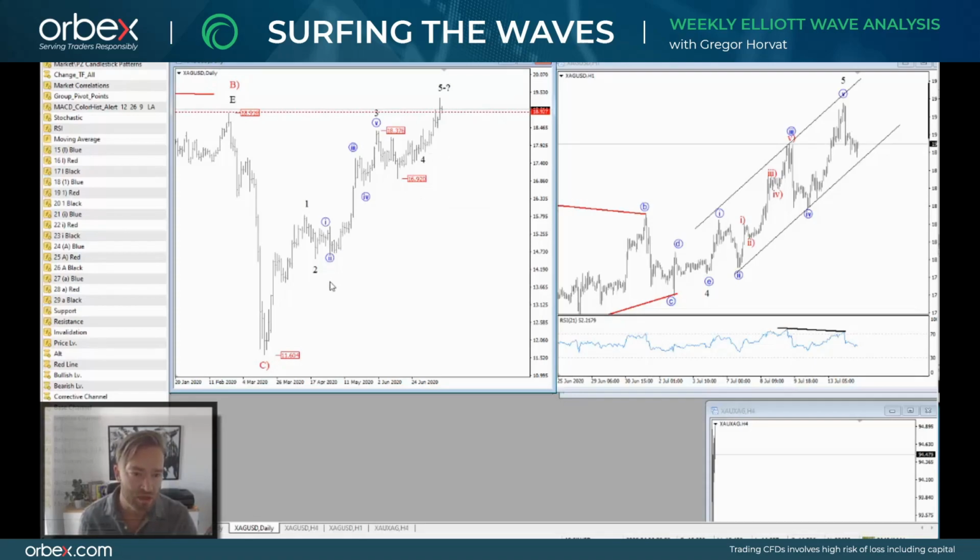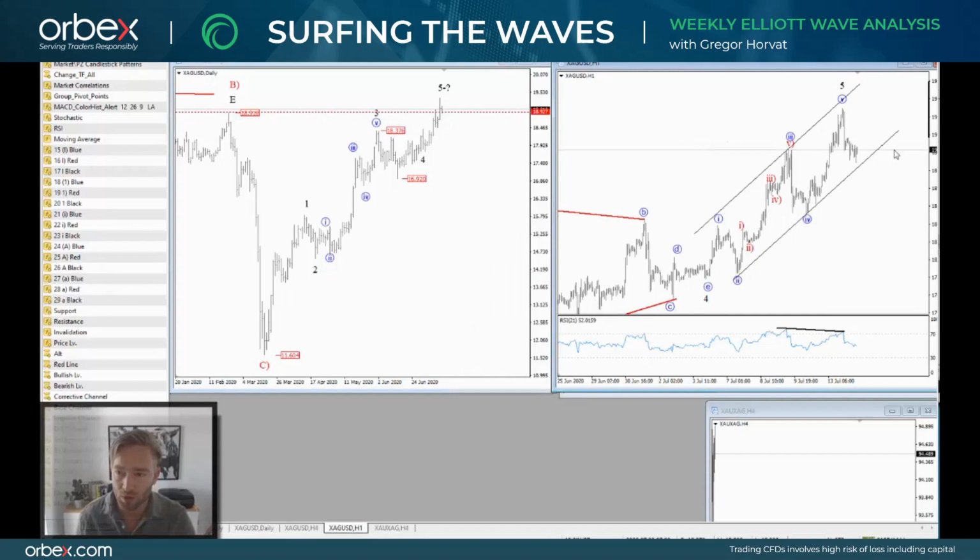But I just think we have to be aware of potential limited upside here. Don't be surprised by a reversal. If you see a 5-wave fall on smaller degree time frame charts, that could be your trigger to look maybe for even lower prices.